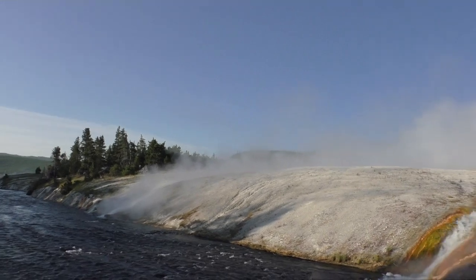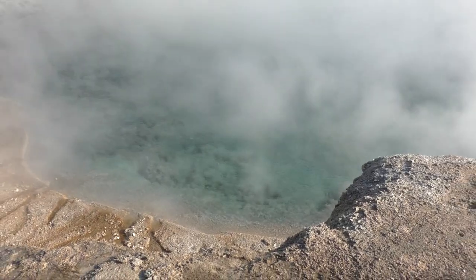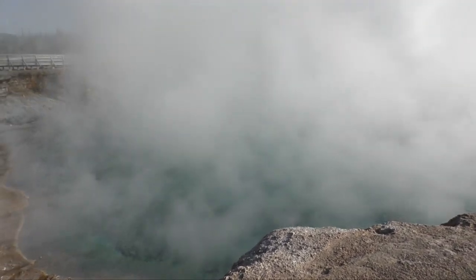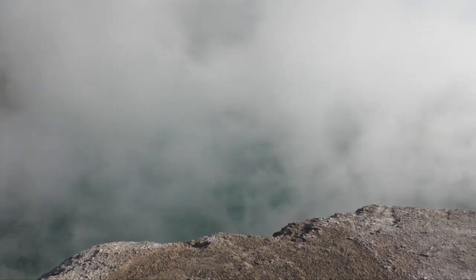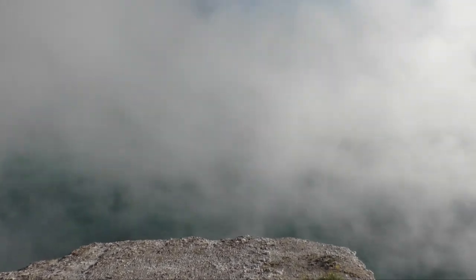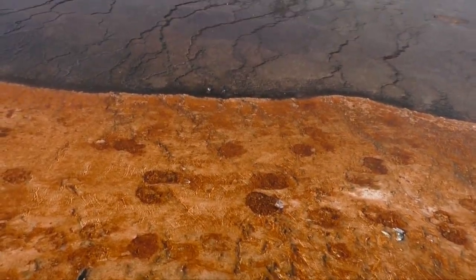Our next stop is Grand Prismatic Hot Spring. The walk across the Firehole River and by the geysers and pools of this destination set the stage for the Grand Prismatic. The steam will cloud your vision. The hot, moist air will penetrate your clothing and warm your entire body. And the smell of burning sulfur will make all other smells on the air dissipate into nothingness.